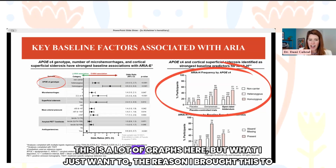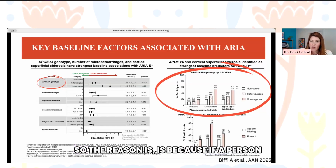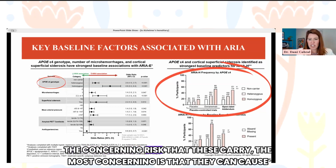This is a lot of graphs here, but the reason I brought this to you is because when I said that there is variable insurance coverage of ApoE genetic testing for people who are being considered for these new treatments for Alzheimer's disease. So the reason is because these drugs, these anti-amyloid monoclonal antibodies, which really effectively clear the amyloid plaques in the brain, carry a concerning risk.